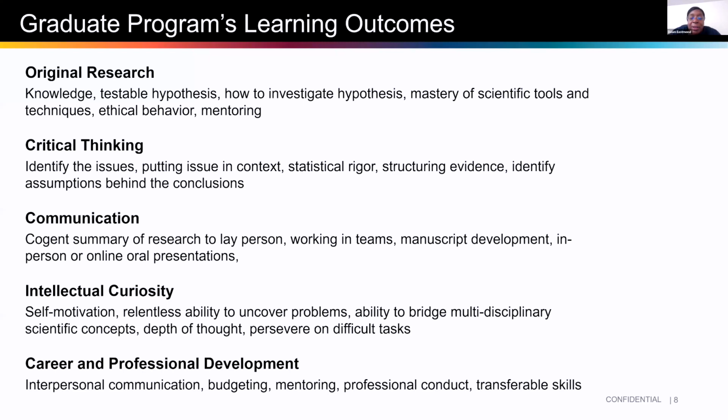The second one is critical thinking. This is really, really important as a PhD in the sciences. You need to learn how to identify an issue, regardless of if that issue is in your current field or if it's something that you plan on learning in the future. How do you identify the issue? How do you think about that issue in terms of the information that is known in the field? How do you set up those hypotheses, as I mentioned earlier? And then how do you get to structuring the evidence that you've been able to obtain so that you can address that particular issue?